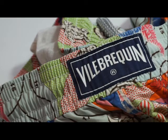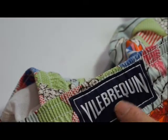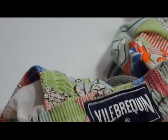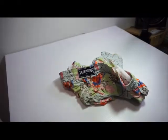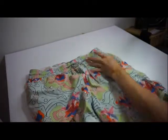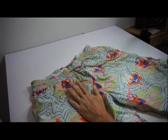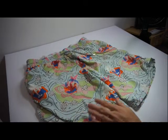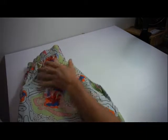Here's the brand. Let me see if I can get it for you. Alright, here's the brand, Vilebrequin. I'm not exactly sure how to say it, but I don't need to know how to say it. This is very expensive. If you Google that name, these bathing suits are in the $275 range for a pair of board shorts, brand new from their website. $250 to $275-ish. That's insanity. So I looked up the comps used on eBay, and they go for like the 40s to 60s. So for a pair of board shorts, that's a really good flip. Keep an eye out for that brand.